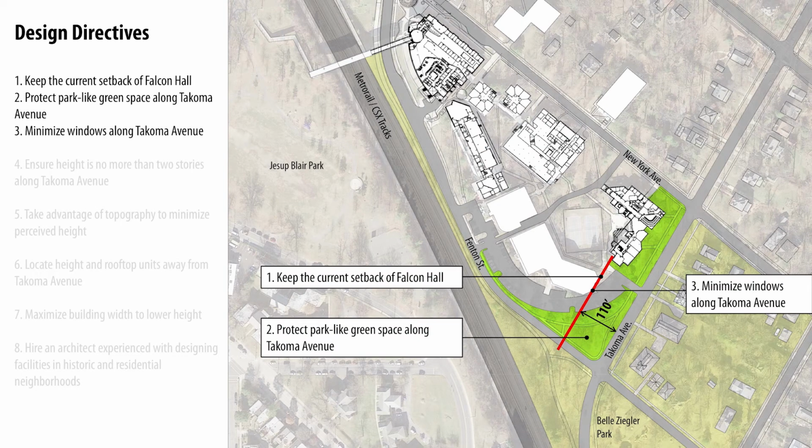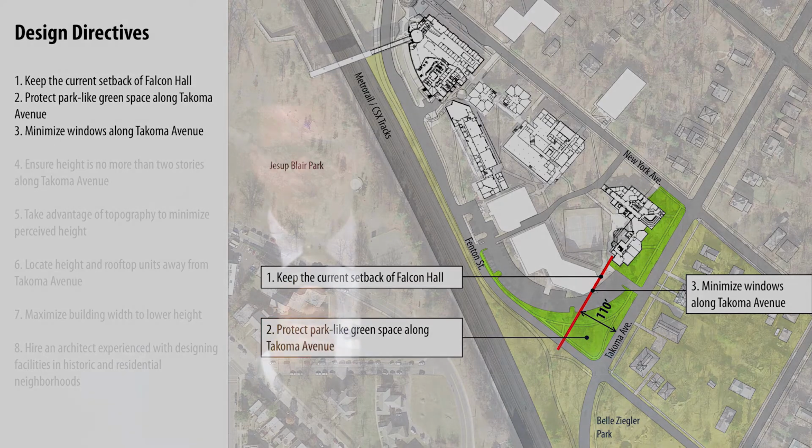Okay, so one of the key commitments that we heard loud and clear was that the building should not encroach onto Takoma Avenue any further than the existing Falcon Hall. So we've gone ahead and put a tape measure on that. That's 110 feet from Takoma Avenue to the closest point of Falcon Hall. That's going to be our limit line. We're not going to propose any building construction any further southeast of that red line. And associated with that is that green park-like triangular space that's nestled between Fenton and Takoma, south of the parking lot. The college has made very clear to us that it is off limits for development for this building.